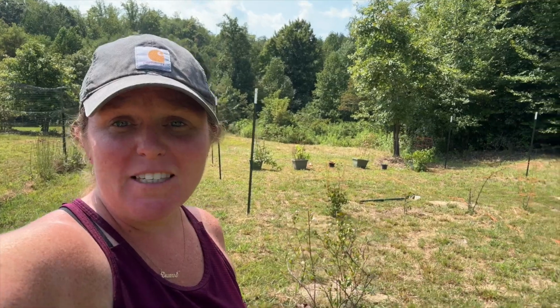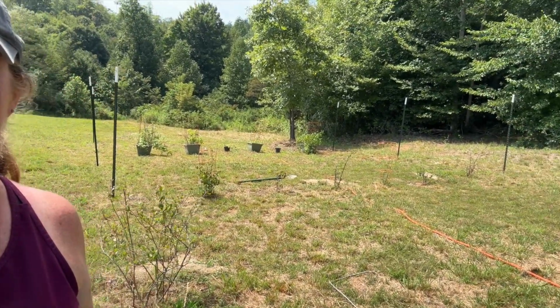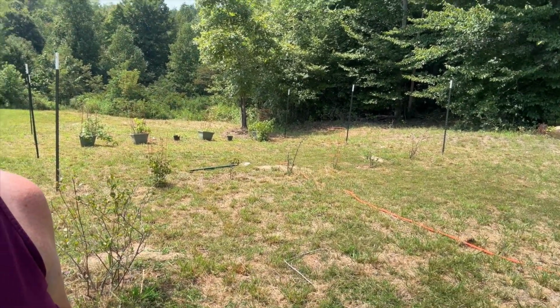So you can see behind me, I got all those raspberries lined up. We got the T-post in that will hold them up. And Jamie decided that, see that row right there? I know it's kind of hard to see, but we have a row of blueberries where we have one on the one end and we have one on the other end and we don't have any in between. He decided he didn't like the look of that.